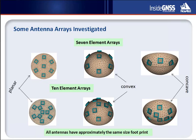The ones on the left are planar. The ones in the middle have a convex surface. The two on the right have a concave surface. And we are going to study the performance in the presence of interfering signals.